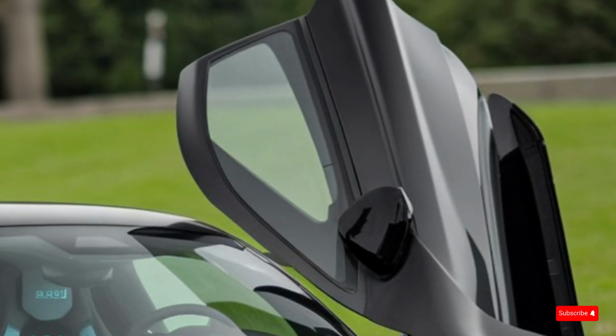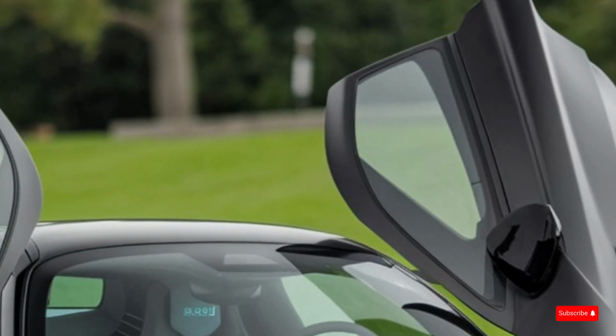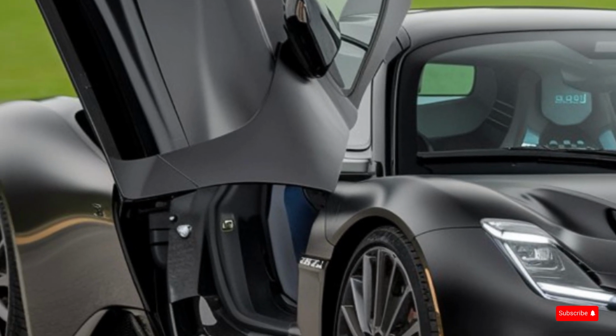It's not just about raw power. The MC20's lightweight chassis and advanced suspension ensure razor-sharp handling on both road and track.